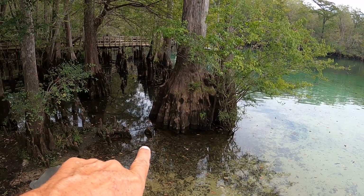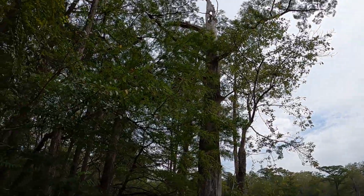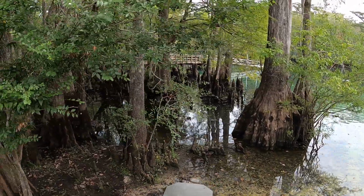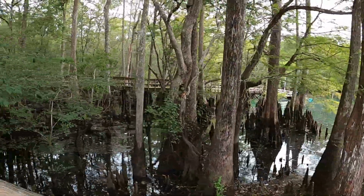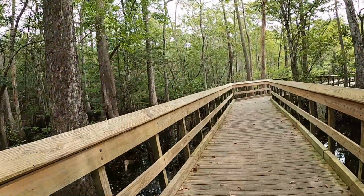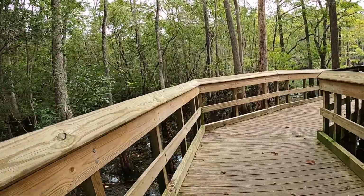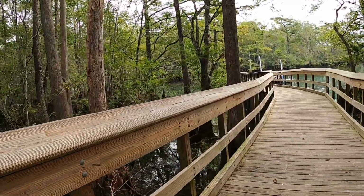Look at the size of the base of these cypress trees. That's an old one. That one's dead. Look how high up the cypress trees come. Wow. Just 6 feet out of the water. Not that far from Ponce de Leon Springs. This boardwalk is really nice. It's like 40 minutes from Grayton Beach. It's basically on the way home. Not really out of the way.